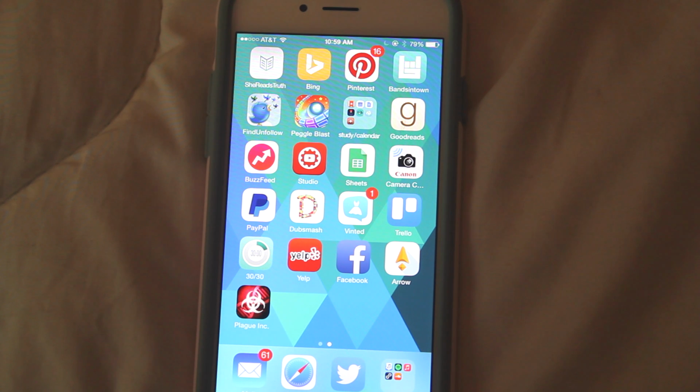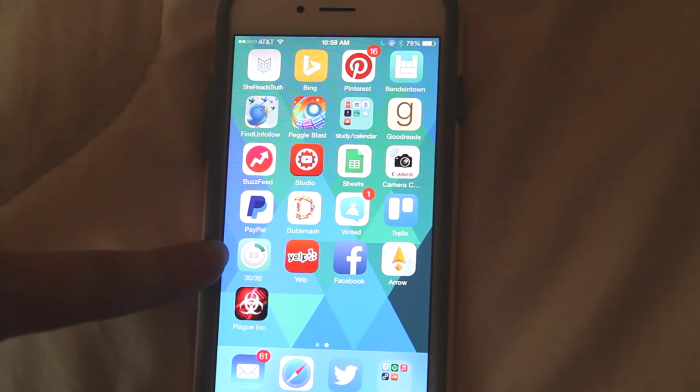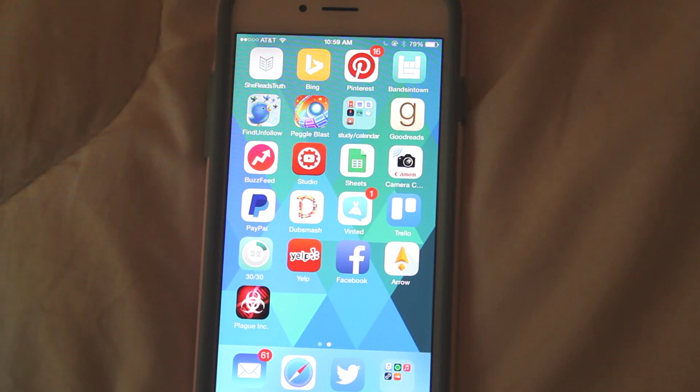Trello is like a productivity app. It's kind of supposed to manage your stuff. I don't know. This also is supposed to be a productivity app. I don't ever use it. Yelp, because if I'm in a newer area or I'm in Orlando and I want food but I don't know what I want, you can just look it up there. Facebook, because I have a private Facebook.